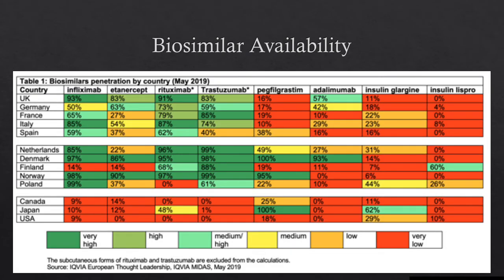So what about actual utilization in the real world? We know that it is quite variable both between countries and between drugs, and I think this slide demonstrates that very nicely. On the upper left, we're looking at European countries, TNF inhibitors, rituximab, and we can see there has been quite high uptake of those drugs across many European countries, both in the first and second bars of this graph. When you look to the right, some other drugs like insulin and adalimumab, there has been less uptake across Europe than with the early TNF inhibitors, infliximab and etanercept.